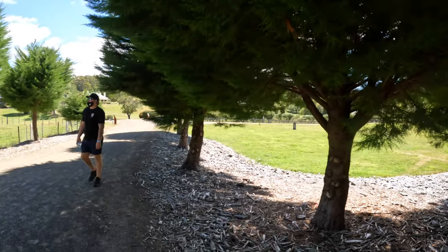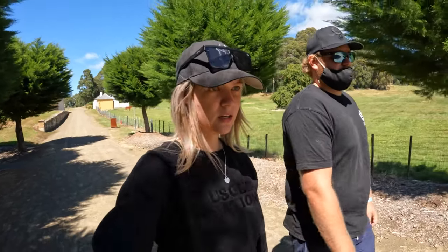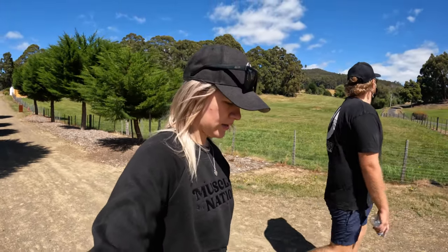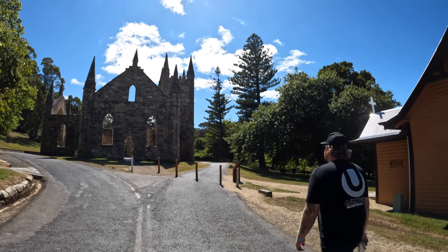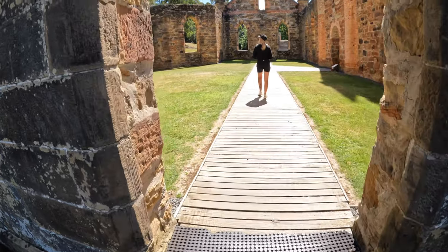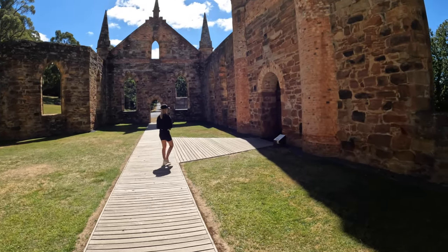So we've just finished our tour, and we went and looked at the separate prison, which was the asylum, and now we're just going for a bit of a walk until the time for our cruise. There's some churches and stuff ahead of us that we'll probably go check out and have a little walk. This is the church. Pretty cool spot.